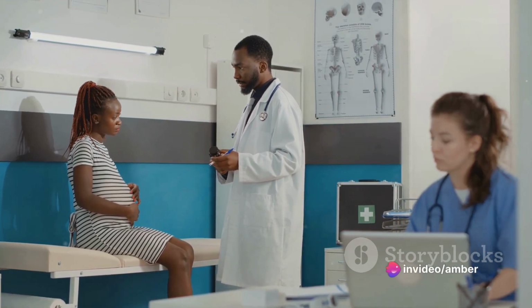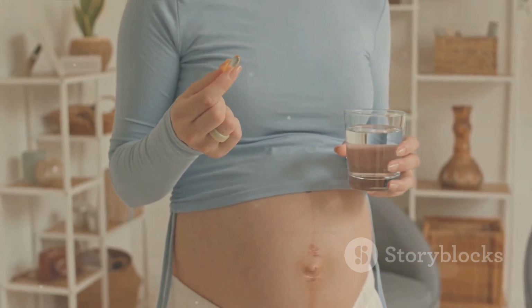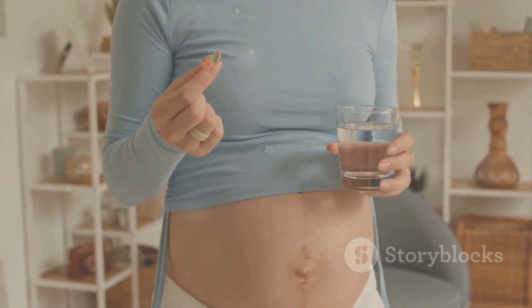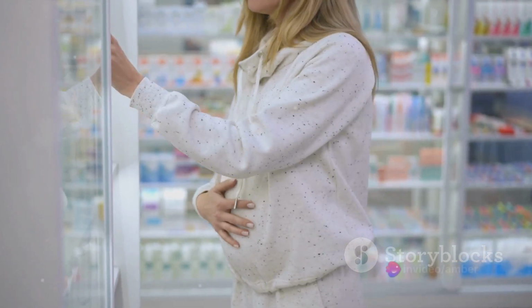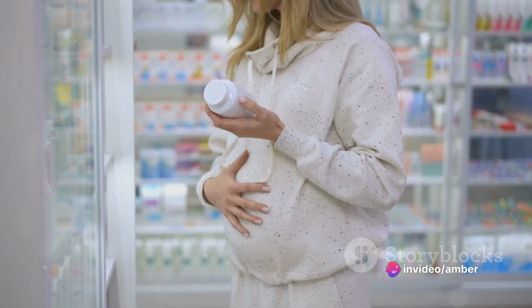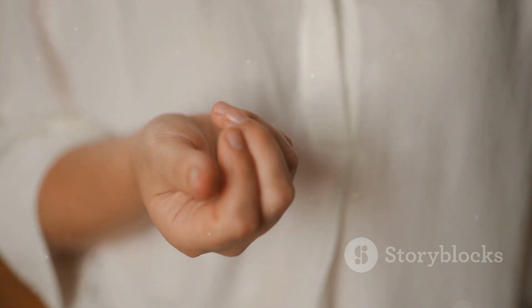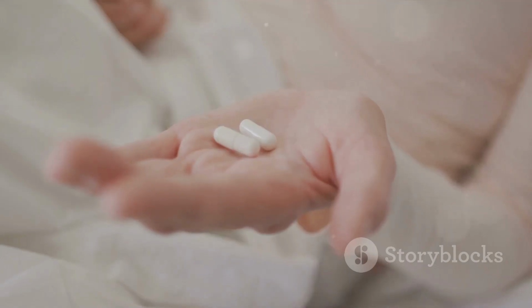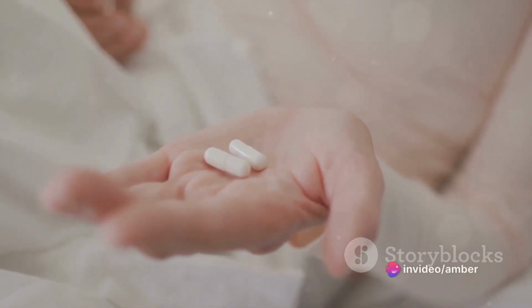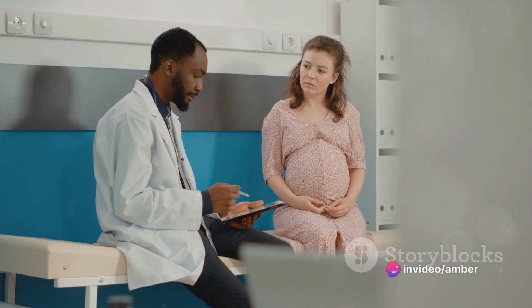There are 5 categories: A, B, C, D, and X. Category A. Drugs are considered safe throughout pregnancy, with no known risk to the fetus, even in later trimesters. They include many vitamins and medications like levothyroxine for thyroid disorders. Next, we have Category B drugs. These also show no risk to the fetus or the mother, both in the first trimester and later. Examples include acetaminophen for pain and fever, and amoxicillin, an antibiotic.